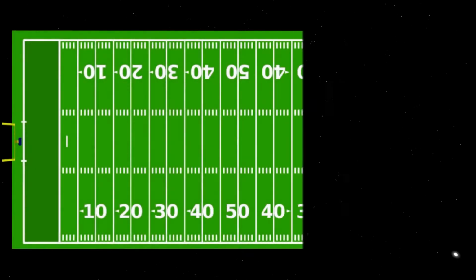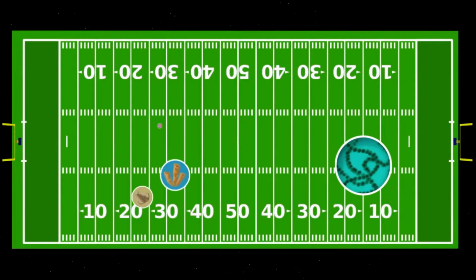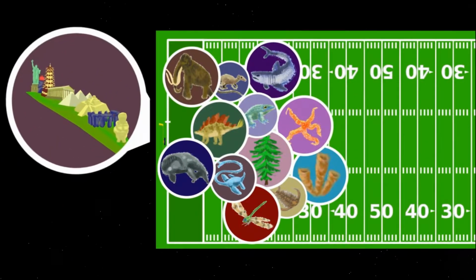Putting this into perspective, if the Earth's 4.6 billion year lifespan was the size of a football field, life appears near one goal line, while modern human civilization would only occupy the tip of a blade of grass at the very edge of the opposite end zone.